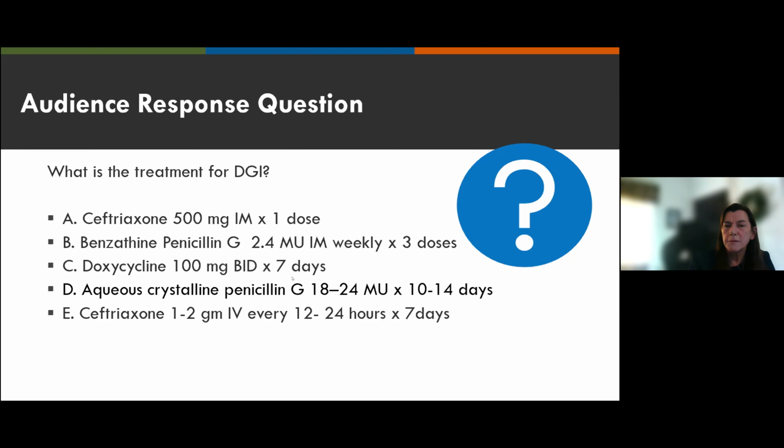And do you want to show us our responses? All right, good. So a mix of responses here with 55% of individuals choosing ceftriaxone 1 to 2 grams IV daily for 7 days. 19% of individuals choosing ceftriaxone 500 milligrams IM times 1 dose, and some folks choosing penicillin and doxycycline. Next, whoops. We can go ahead and close that.